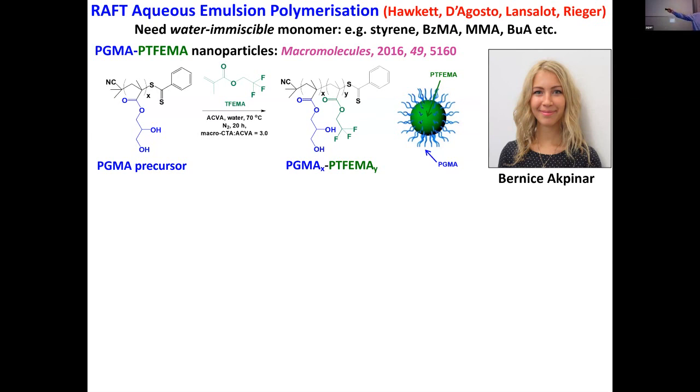In our formulation, we use not these monomers, but TFEMA, this semi-fluorinated methacrylate. We originally chose this because it's a very dense monomer and polymer. We wanted to look at high density particles. This work was carried out by a master's student, Bernice Akpinar. Bernice was a brilliant student, but she decided not to stay on with us. She went to Imperial College to do her PhD. So she was the one that got away.